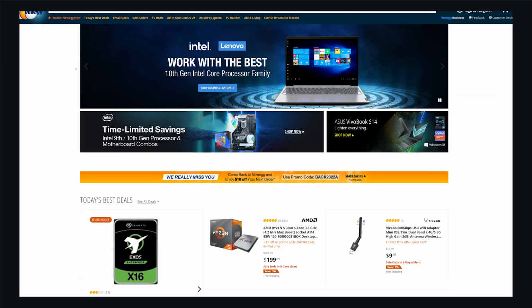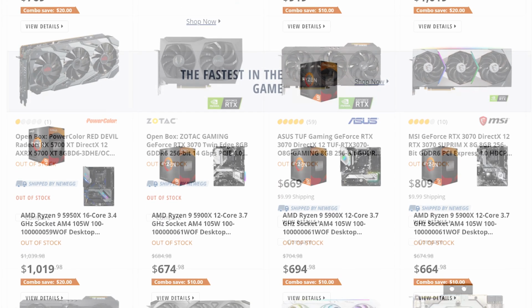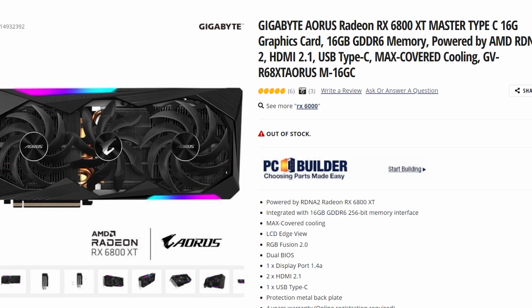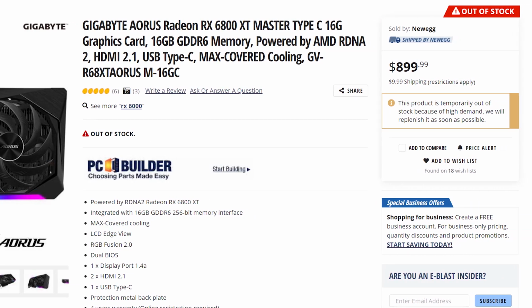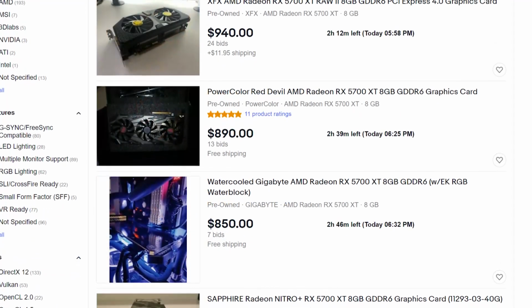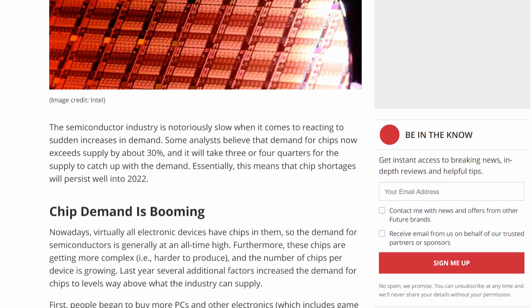Next up for today, if you've been in the market for a new build lately, or you've just been following this channel, you know that GPUs and AMD CPUs are in high demand. In fact, they've been selling out seconds after release and only come back in stock for seconds at a time. Now, while Ryzen 5000 looks to be catching up with demand, GPUs are only going up in price. And that brings me to today's story.